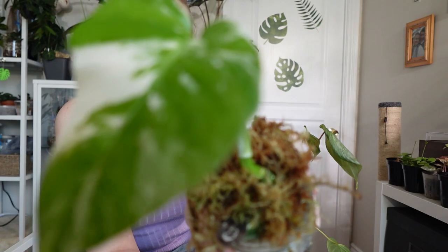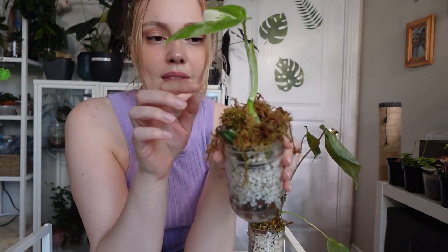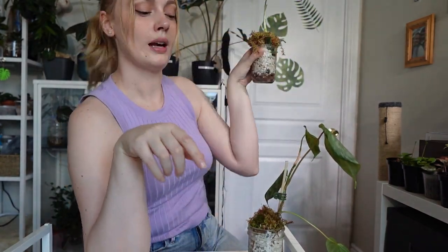We'll inspect this later in the video, but if you look at the stem, when you're buying a Monstera Albo, you don't want to just go based off the leaves. You want to go based off the stem, and there is a lot of variegation in the stem. So I'm really excited for how this one will turn out.